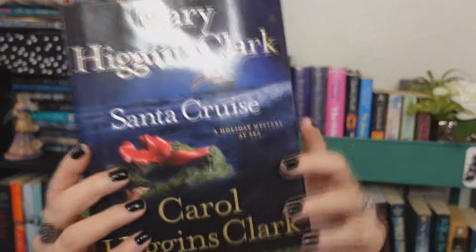Okay, and then I have one general mystery that I just wanted to throw in here at the end. This is by Mary Higgins Clark. I found this at a little free library, and I was so excited. It's called Santa Cruz, A Holiday Mystery at Sea, and this is by her, Mary Higgins Clark, and her daughter, Carol Higgins Clark. Isn't this gorgeous?